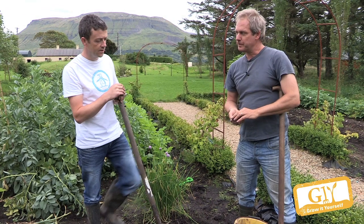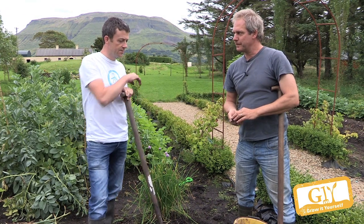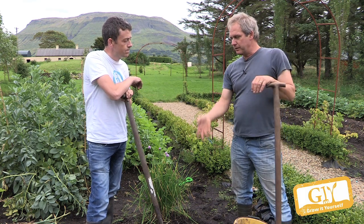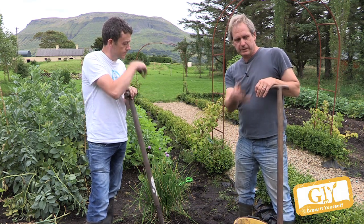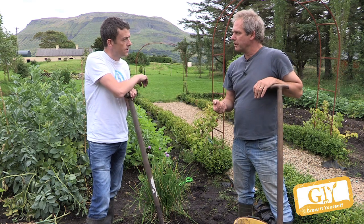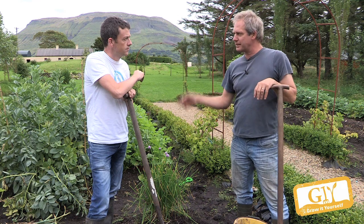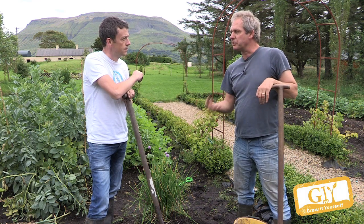So adding things like compost and manure, this is something we need to be doing every year, effectively. Just imagine vegetables have grown here, leeks and onions, they have absorbed nutrients. And you've taken them away and eat them. So you have to close that cycle. Whatever has been taken out needs to be replaced.